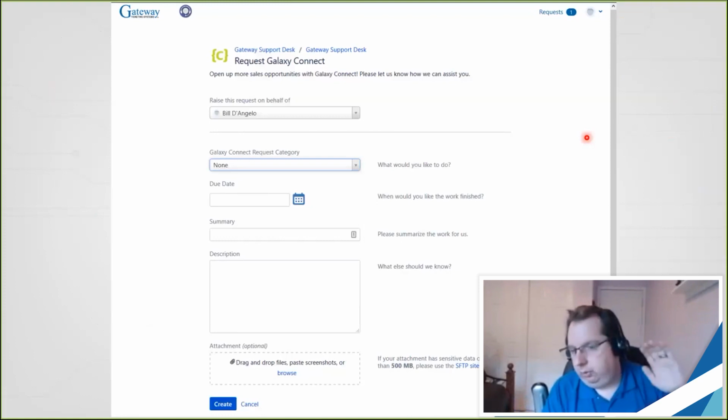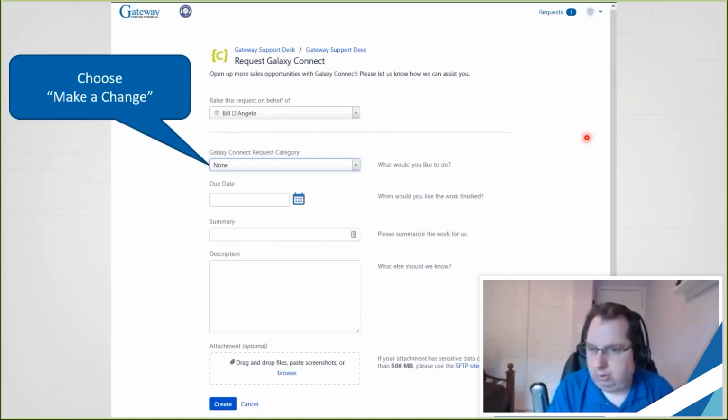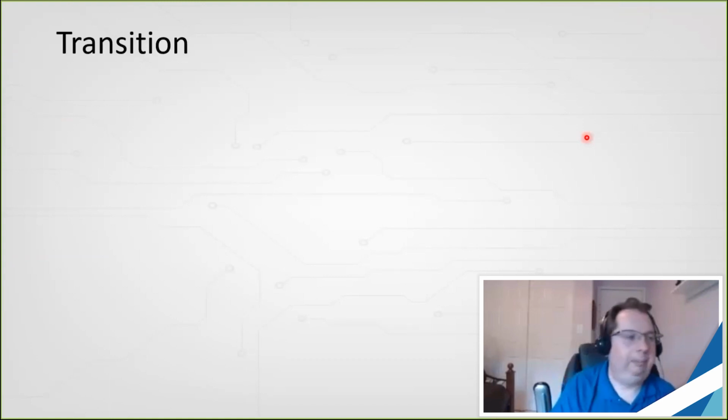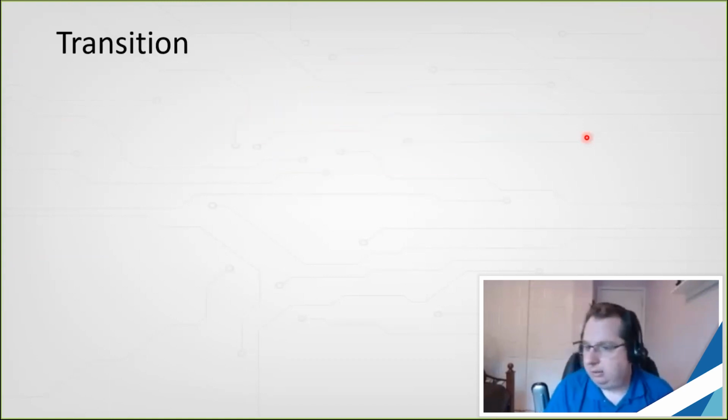Once you've built that order in Galaxy and you have your proof of concept, you can show that business partner and they sign off saying, yes, all of these are good. Let us know. Let your supply partner manager know. There's a reason they have the word partner in their name. So they're going to do their own testing. They're going to try it out. They're going to make sure everything looks good on their side.